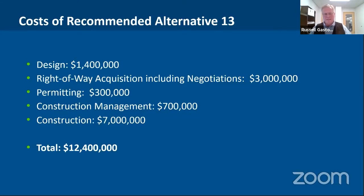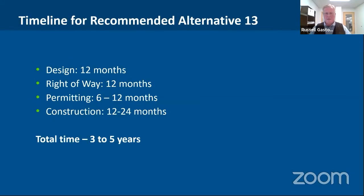Talk a little bit about cost. This isn't a cheap solution either. This is 13. It's quite a bit cheaper than alternative 9. The total cost is $12.4 million. And early on, we would need to get the design, property rights, and permitting started with a 30% design if you chose this. And then later, I'll talk about schedule as it gets into construction. Then there would need to be construction management as well as the construction cost itself. Can we go to the next slide? Unless there are any questions on this.